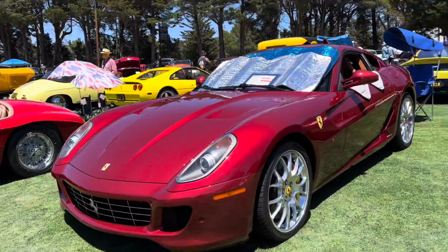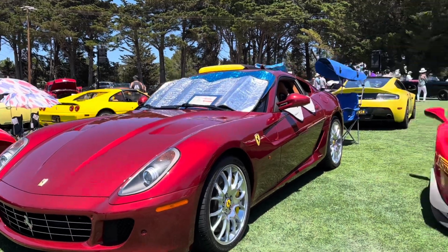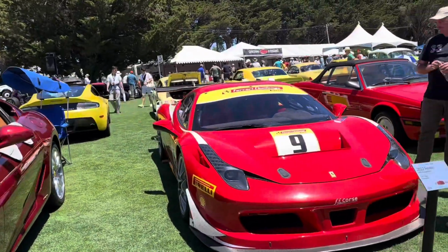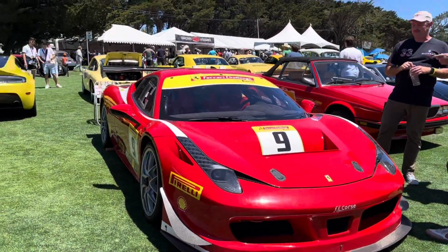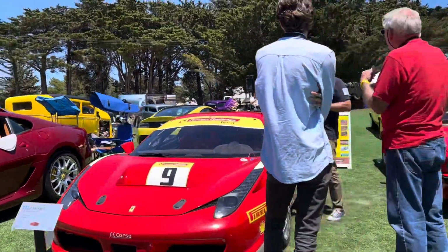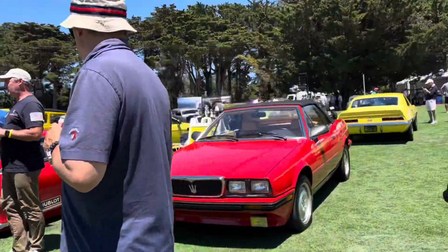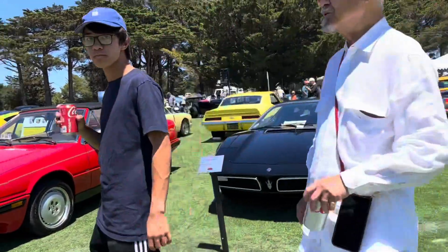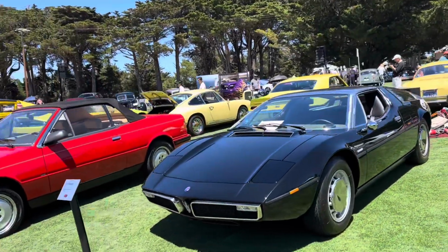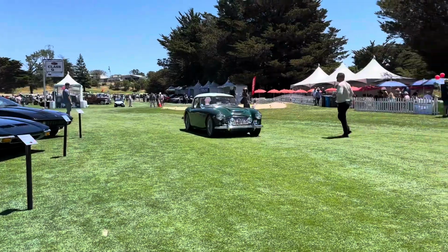Wow, look at the paint on this. This is absolutely beautiful. You got a Ferrari race car, a 458 Challenge Stradale. Nice '89 Maserati, you know, coming. Cars coming through, guys. You got a little Austin Healey coming up.